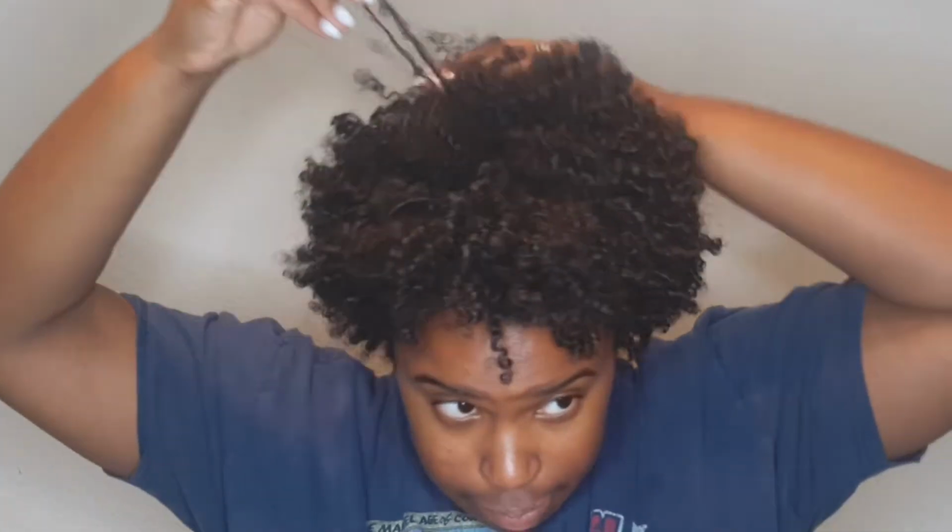So as y'all see, this twist out has definition, but it is frizzy in some areas, like right here. My edges and my roots are frizzy and stuff. So I wanted to do a pre-poo.